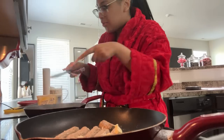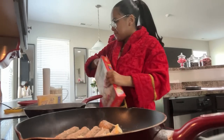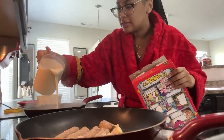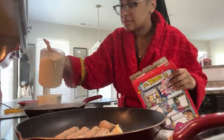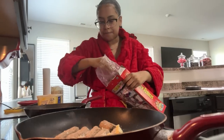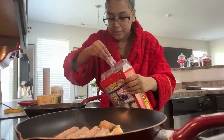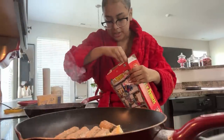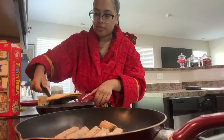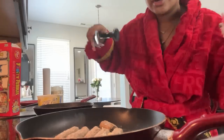Y'all, I'm doing pretty terrible. I was supposed to, bruh. I was supposed to add it while I'm cooking it. I guess that other one will be mine. So I'm basically supposed to sprinkle it while it's cooking, see, there we go. Messing up. There's too much going on. I forget about the main ingredient.